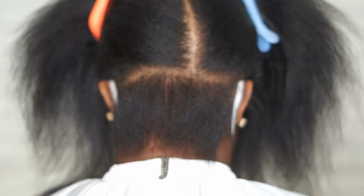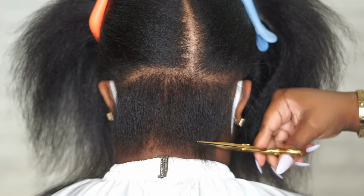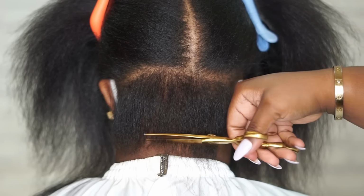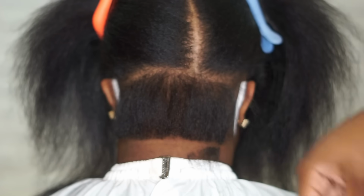Wool will take your hair out. Just always wearing ponytails can break your hair off in the back. Like all kind of things can give you broken hair. So you have to pay attention to the type of things that you're doing to your hair that may be affecting it in certain places.